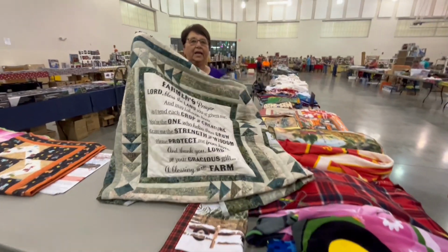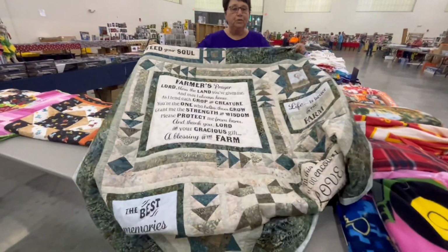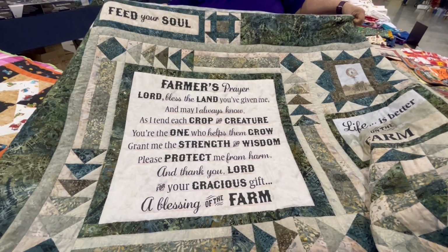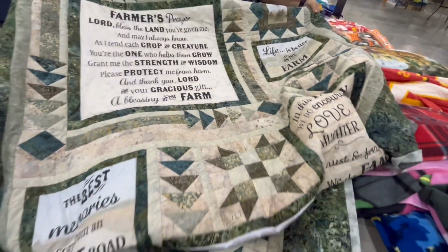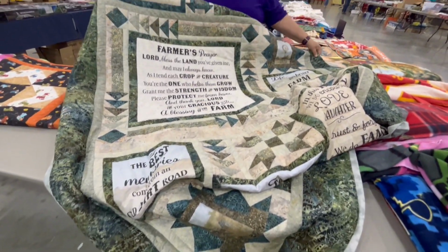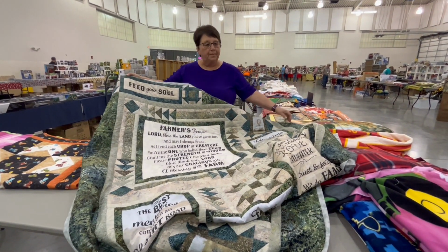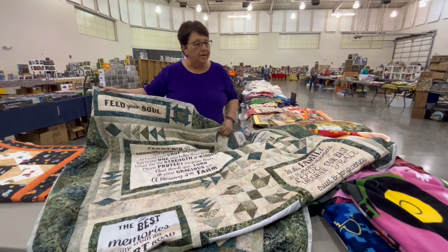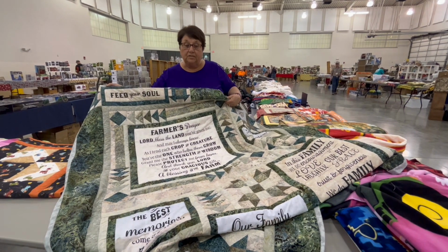This is a hand-quilted quilt, and it's called the Farmer's Prayer. And on it, it's got the Farmer's Prayer. It also has different panels on there that talk about life on the farm, how it's better for everybody on the farm. It talks about feeding your soul. It talks about the family and how love, grace, forgiveness, and trust is all part of it.